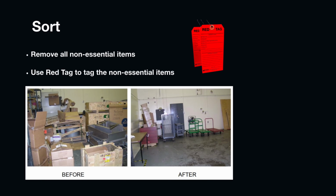So first, we started with S. S stands for sort. So remove everything that's not essential for value-added work. At the workstation, the team identified that 27% of tools and materials were rarely used but taking up manufacturing space that could be used for production purposes.